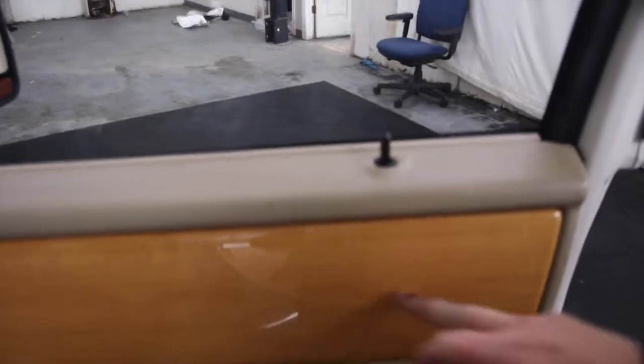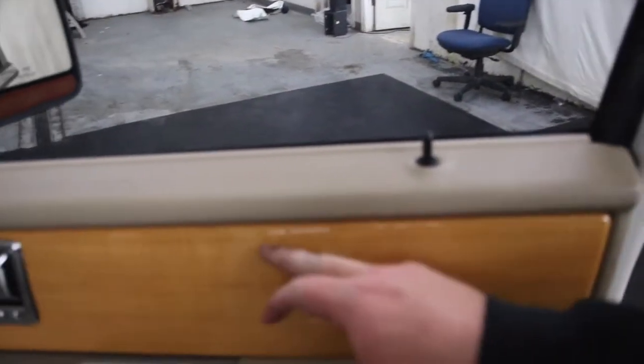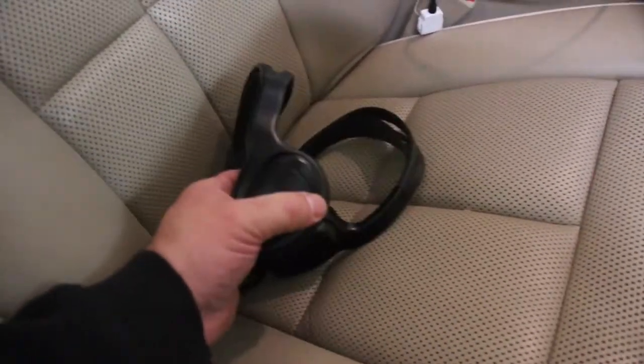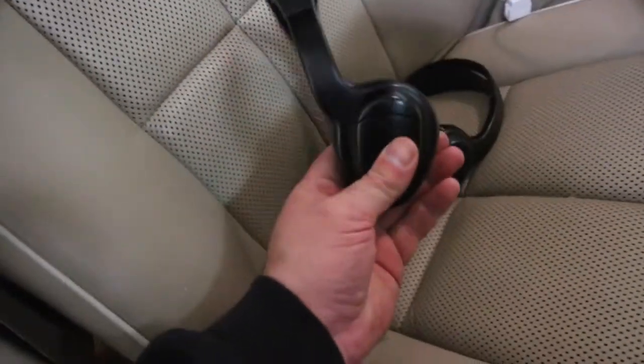This has that stretch, that little crack here in the cover. Again, very common for this year of a vehicle, but not a big deal. Again, carpet is in great shape. Power seats work on this side, and it has the headphones. And again, these headphones are so outdated. They don't have the little foam on them. I can get these, my cost, $10, brand new, that will work with any DVD player.